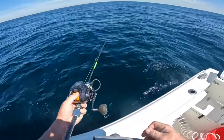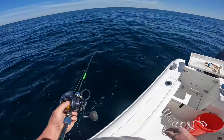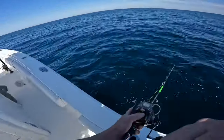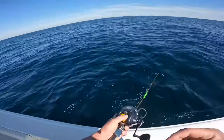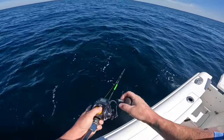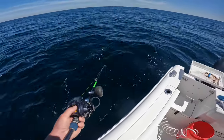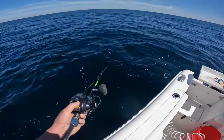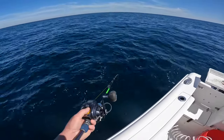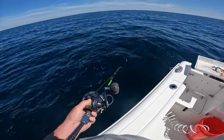All right, this is our fifth stop here. Bite kind of died when that dolphin came around at that last spot, so let's drop down. I think this is another tank, public number. It's loaded down with some fish. Just dropped down a cigar minnow, caught a decent little red snapper. So trying some squid here this time to see if we can get something different.